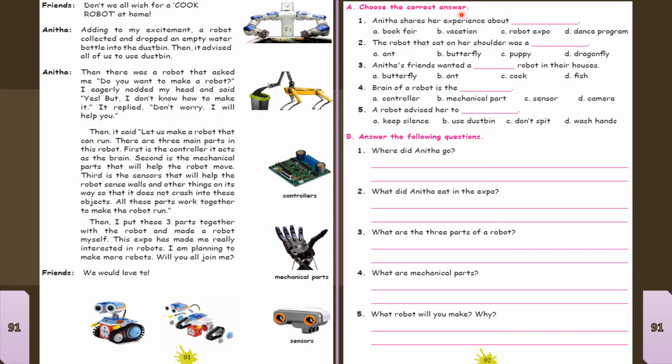Choose the correct answer. Anita shares her experience about what? Where she went? Book fair, vacation, Robo Expo, dance program. Which one is correct? You have to take it and write it here.